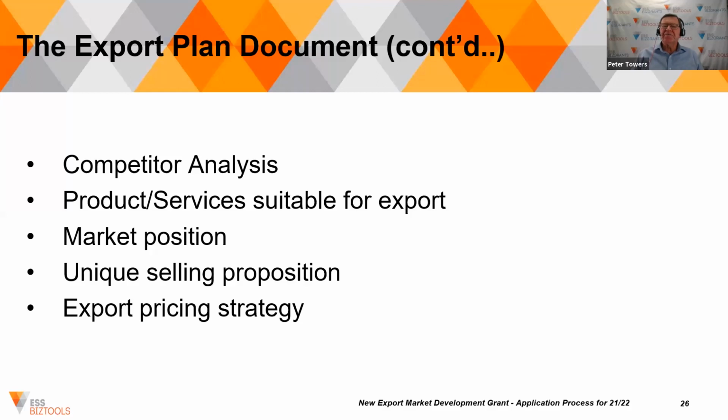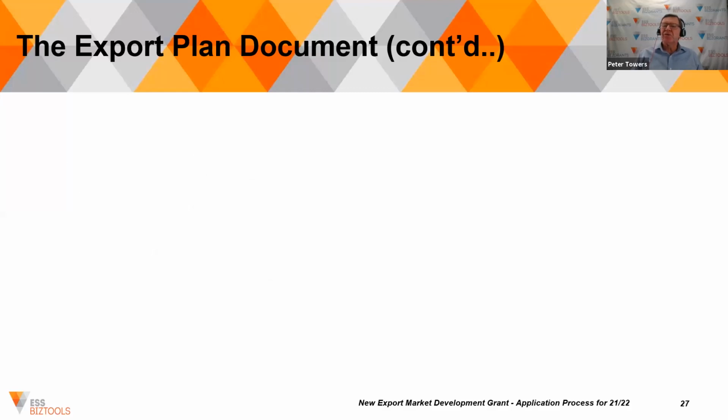What's their unique selling proposition? What's the export pricing strategy that's going to allow you to compete with the businesses that are already there or other exporters?